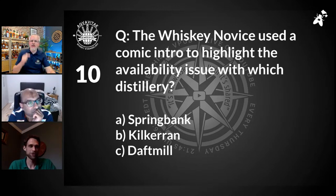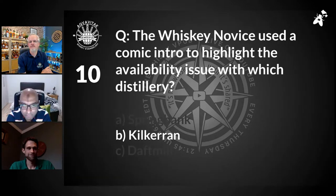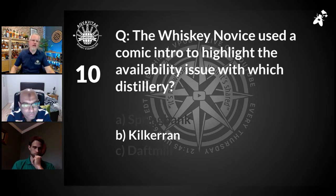I did talk about it earlier in the chat tonight. It is too easy to complain about the availability of Daftmill, it's just 45,000 litres a year or something. But this was talking about Kilkerran and the fact that Kilkerran 12 just dried up. We couldn't buy it for quite a while there. It was really, really tough. It's popped up again, very grateful to say. So if you answered B for Kilkerran, yeah, that was it.